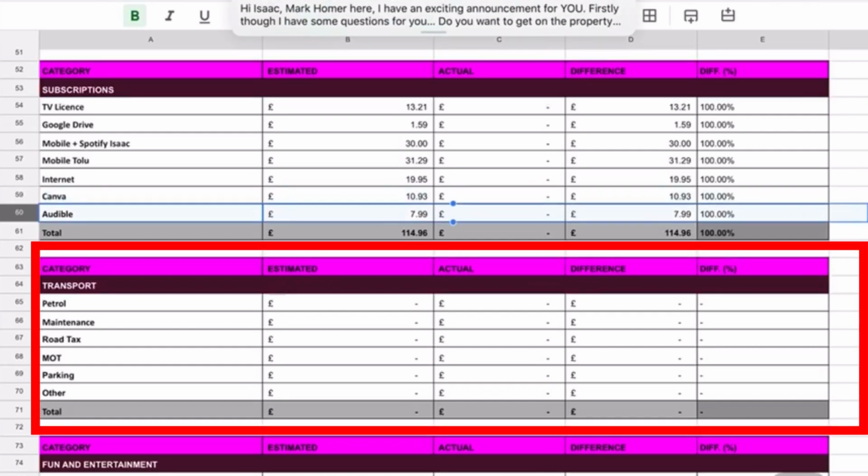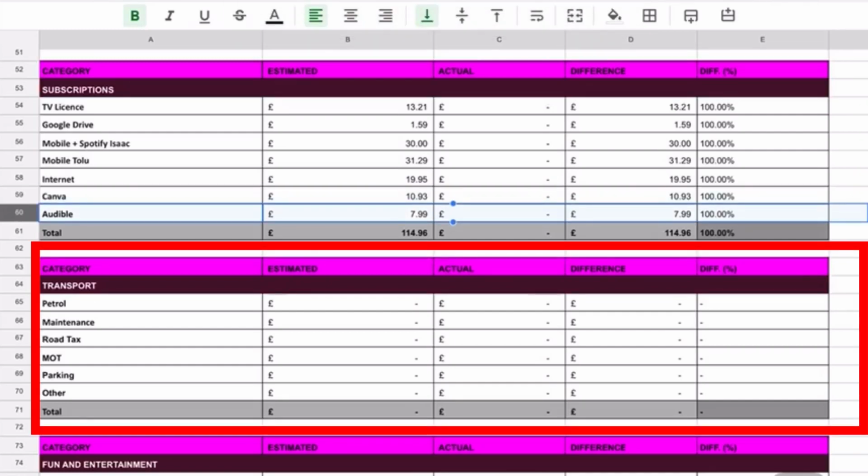The next category that we have is our transport category. Now, looking at transport, nothing has actually changed here. I haven't allocated any money to transport since March. So the car's been sitting on the drive. I've probably driven less than a handful of times over the last couple of months. So that's why we haven't bothered allocating any money to this category, because there's no point. We're not going to need to use it.